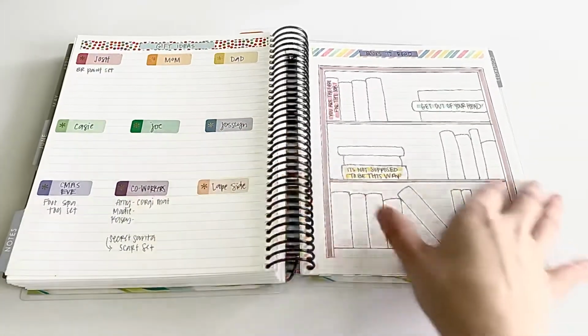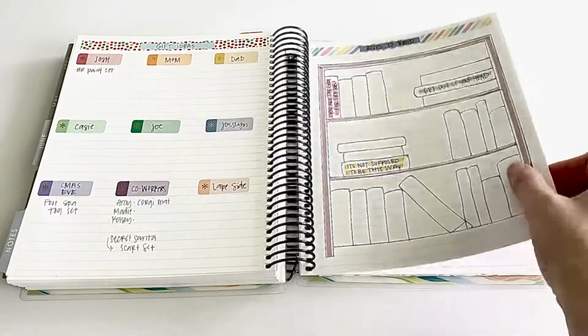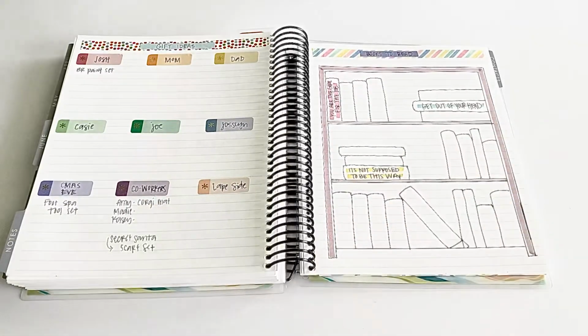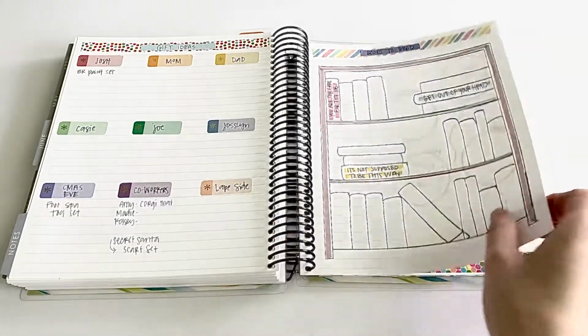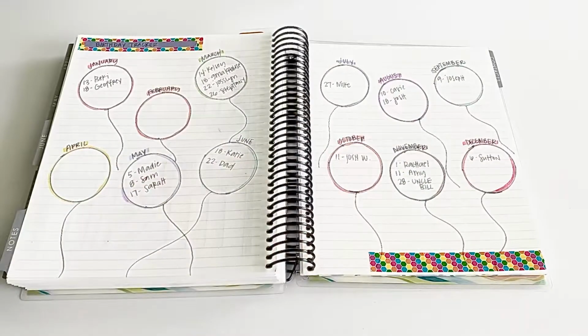So the next page is something new that I decided to try. I've seen a lot of people do this. It's not my idea. It is books to read. These are the three that I've read so far, and I went ahead and just marked them off with Mildliners. I do have one that I think I'm going to start reading that I can add in here. I just have not got it yet to start. So I do love this page though. This page is really fun.